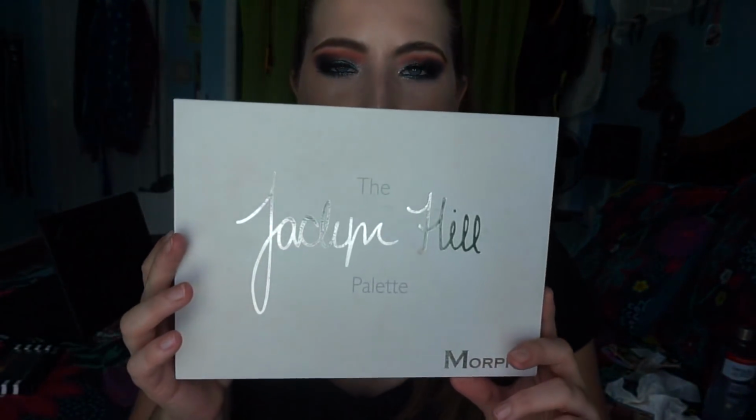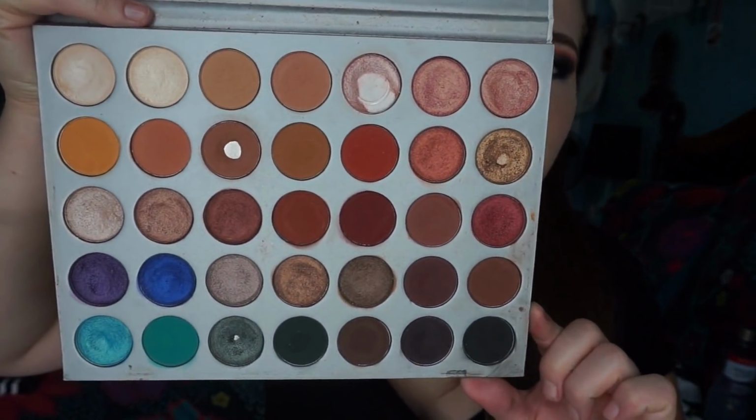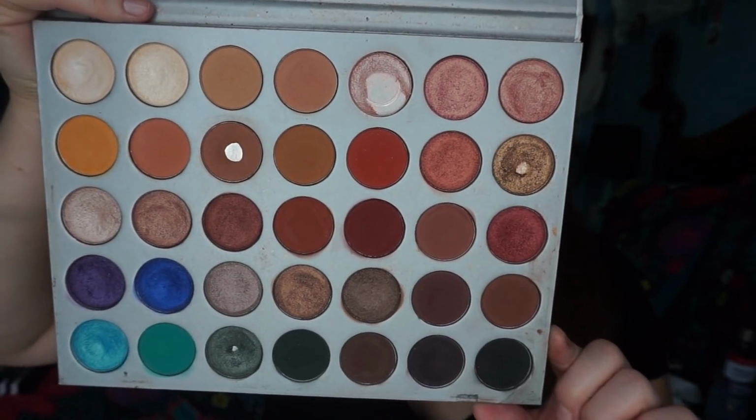You guys probably knew this one was coming, but this is the last of my pre-made palettes for this video, and this is the Morphe and Jaclyn Hill original eyeshadow palette, and mine has received so much love. I love this palette so much. And as you can see, I do have pan in several shades in the eyeshadow palette.